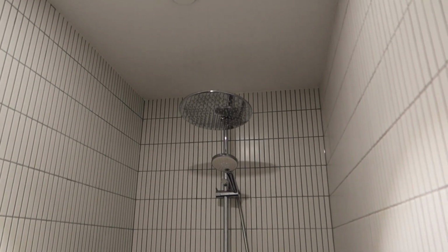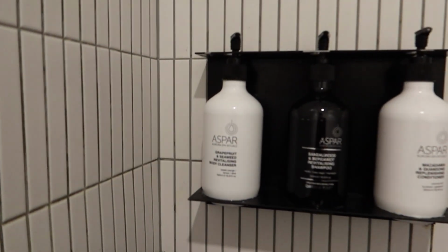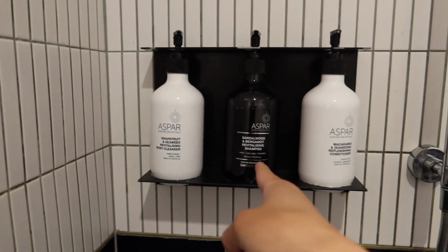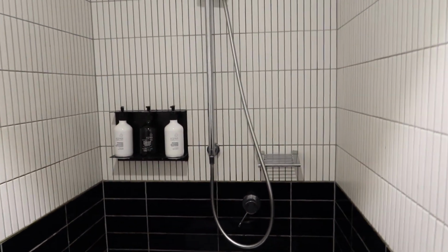Oh, and finally, here is the shower. The shower is like this. They have basically the cleanser, the shampoo, and the conditioner. So ultimately this is what the shower looks like.